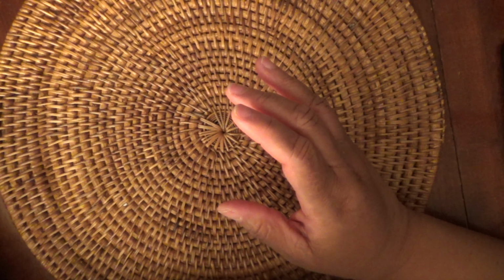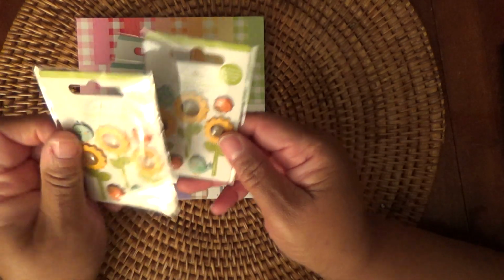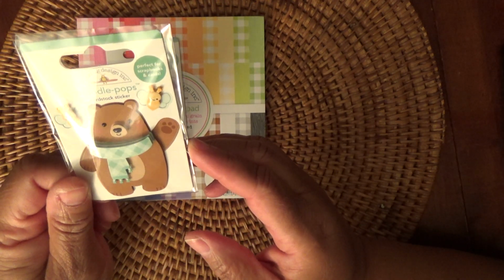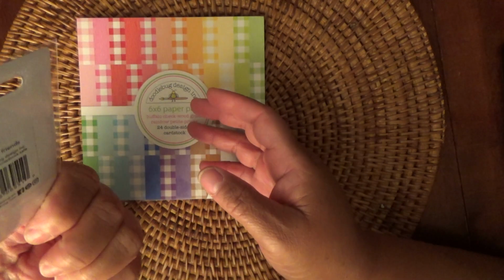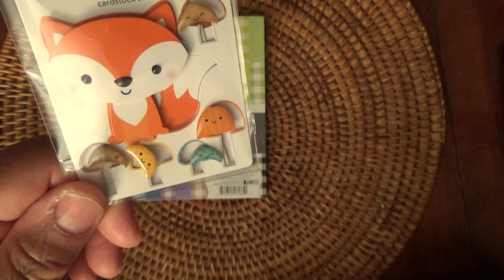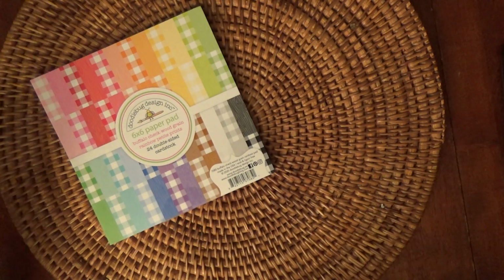And then I picked up some Doodlebug stuff. I think this is my first Doodlebug purchase. I picked up these really cute sunflowers. And this little bear, he's very cute. He's saying hi. Super adorable. And then this little fox, it says Fox and Friends. Look at his little friends. Little mushroom.